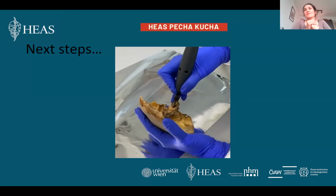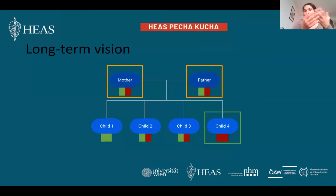So hopefully we'll be able to identify a mutation that causes the disease in this population. But in the long term, what would also be really nice is to look at the rest of the population, since it is an inherited disease. It'll be very interesting to see what patterns of inheritance it has throughout the population, and if we find attenuated cases, for example, which were not identified through the skeletal morphology.